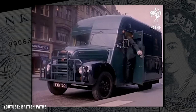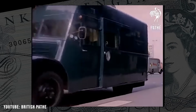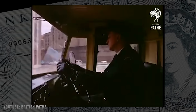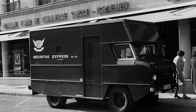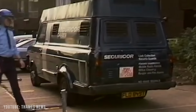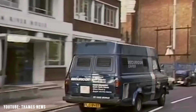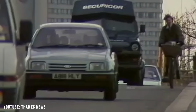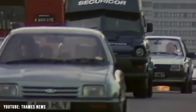Initially, cash was carried in regular vans with minimal security. But it wasn't long before the need for something more robust became clear. Companies like Securicor, Securitas and Armoured started using heavily modified vans, designed to protect their valuable cargo. These vehicles became instantly recognizable on British roads with their distinctive liveries and imposing presence. Securicor in particular became synonymous with cash handling, their blue and white livery a familiar sight throughout the UK.